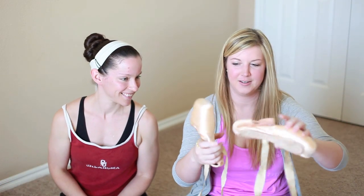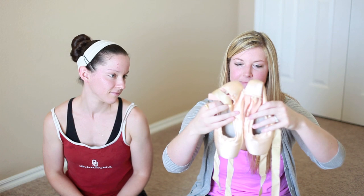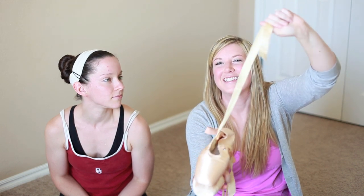Next in my bag, these are Block Morphs. I really prefer Block Balance, European Balance or Balance European, I've seen it both ways. But these are just what I have left over, so I've been wearing these with my ribbon that has the elastic in it, so I don't get Achilles tendonitis.